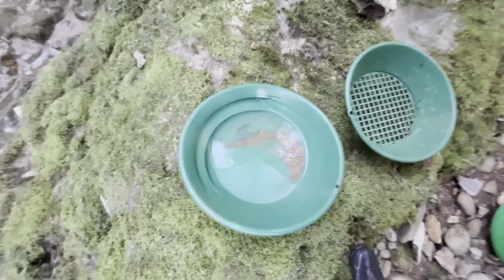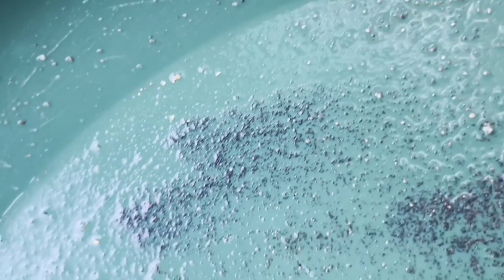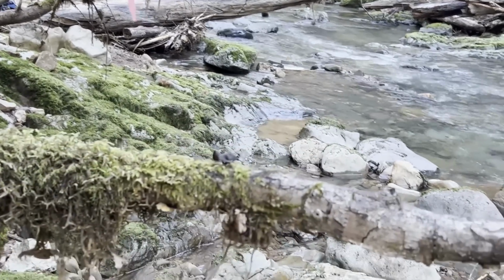Let me show you the pan I got, because it's our best pan of the day. Yeah, maybe that doesn't look like much to you guys, but I'm pretty happy with that. So we're gonna run a couple buckets from here. We gotta carry it a bit farther, but not terrible.